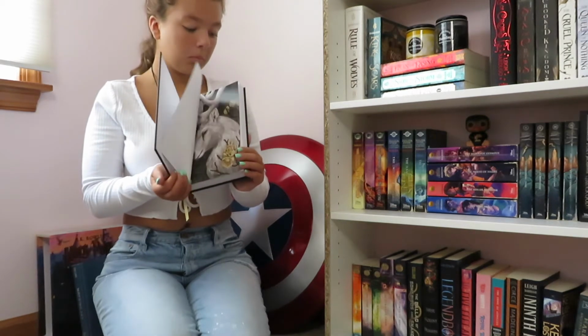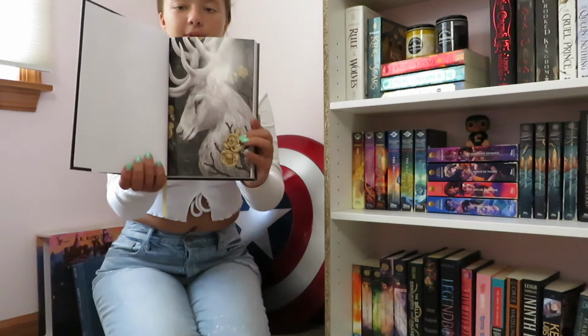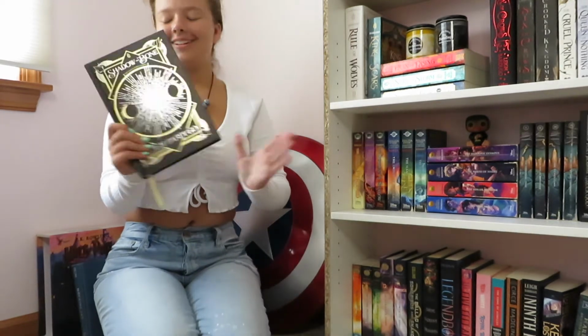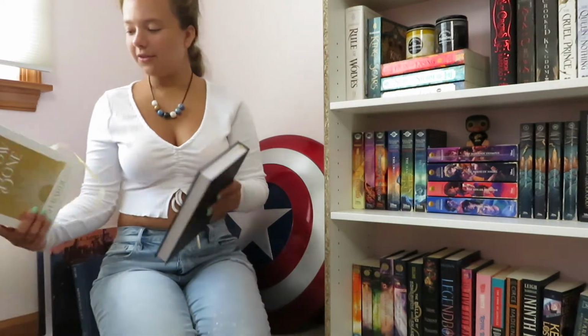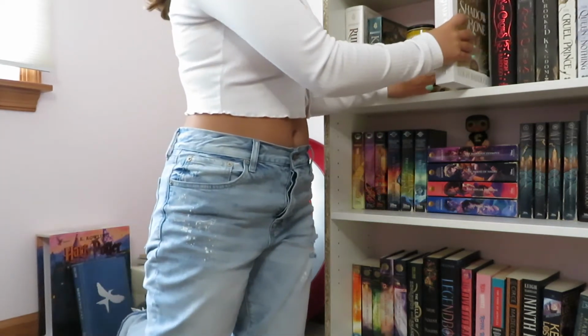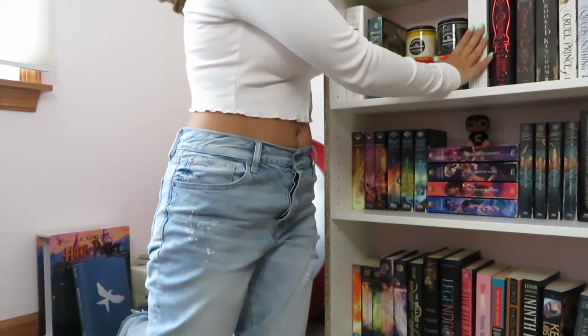And on the inside, there is beautiful art of the stag. They're just beautiful. Literally all of Leigh Bardugo's books are just absolutely gorgeous. Please don't fall. Oh my god.